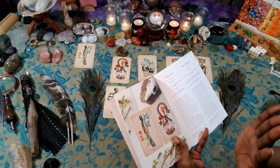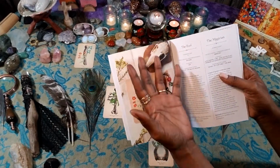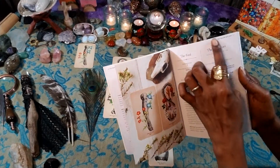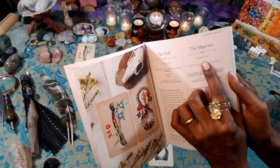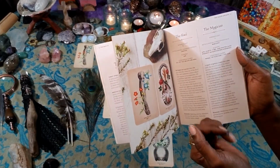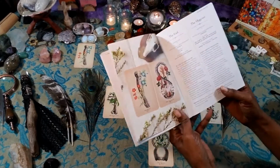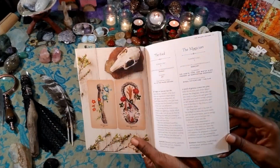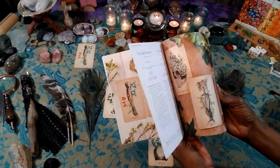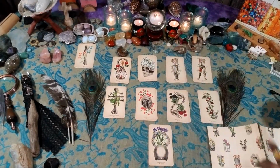Another cool thing about the guidebook, aside from these beautiful full color images here, is how the majors are broken down in their meanings. We have the numerology association, which is 1 to the Magician. There's the astrological correspondences, the elements associated with it, and the companion cards, which is listed here as Wheel of Fortune and the Sun. Then you have the descriptions here. It's just an amazing, amazing guidebook, I have to say. So let me show you.